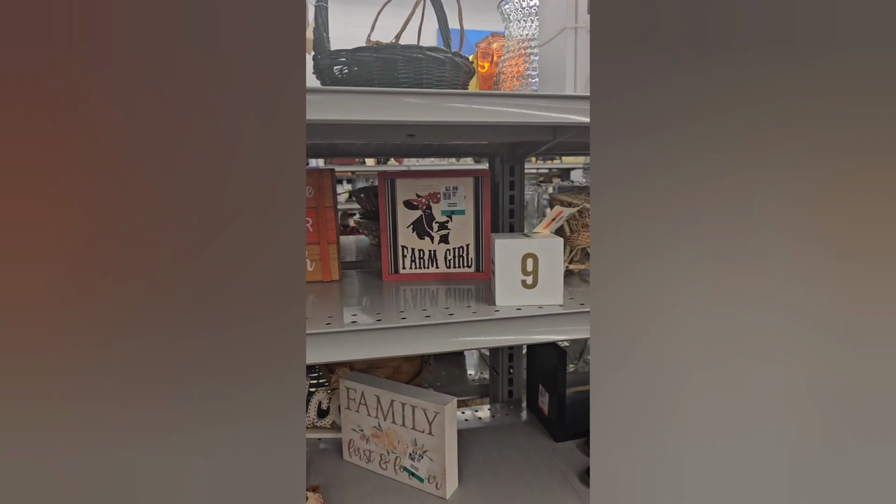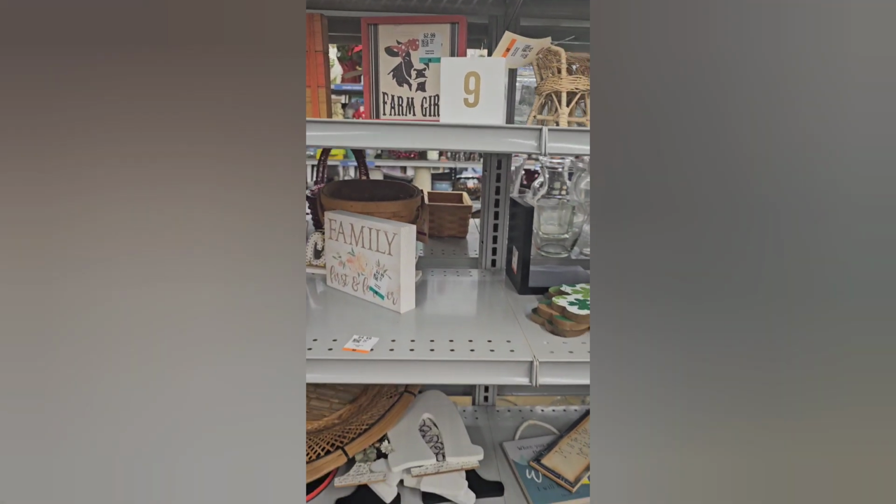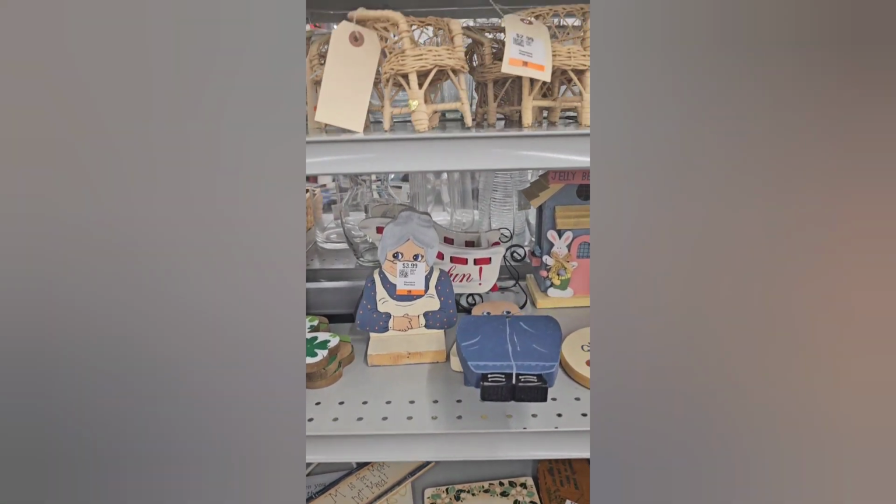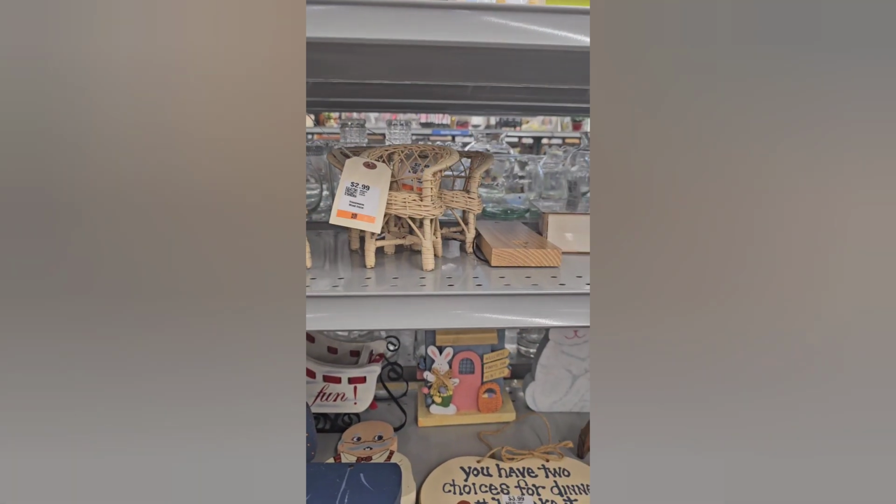Pottery Barn in general can do very well. Pottery Barn Kids in general can do very well. I know the lamps that are like construction equipment go for a lot of money. So if you see them, some rattan little dollhouse chairs.